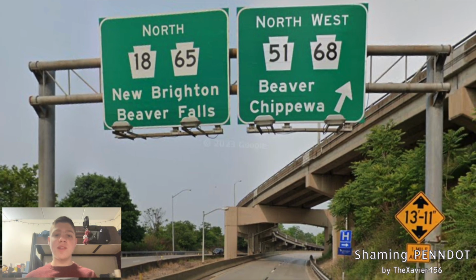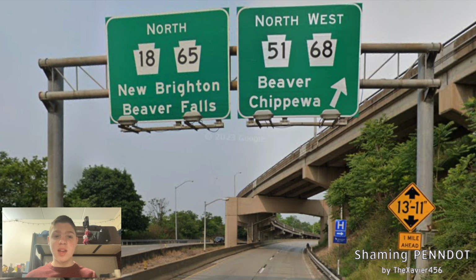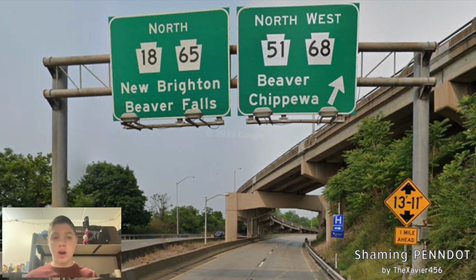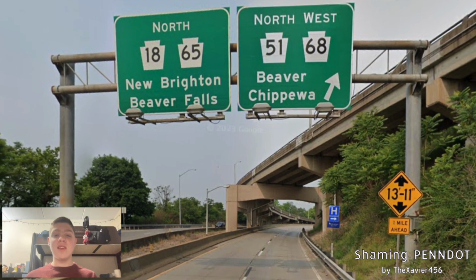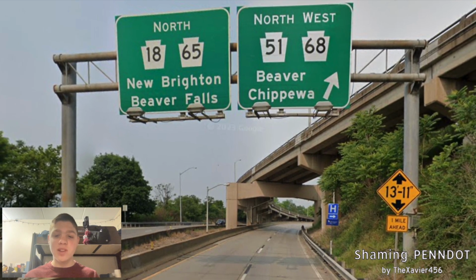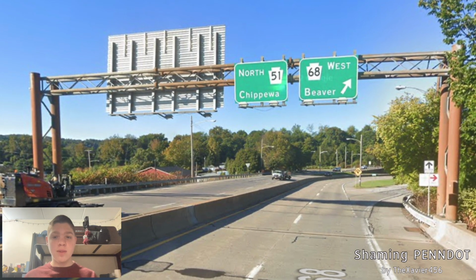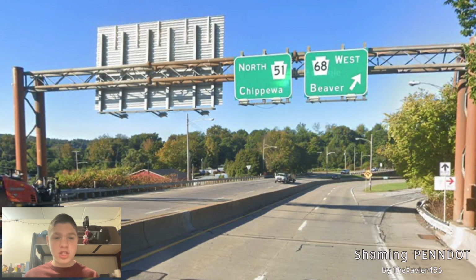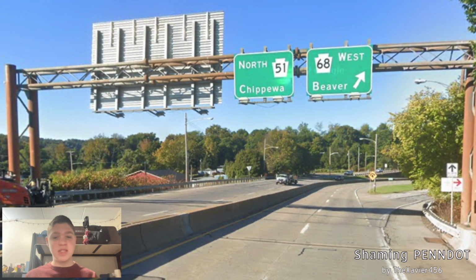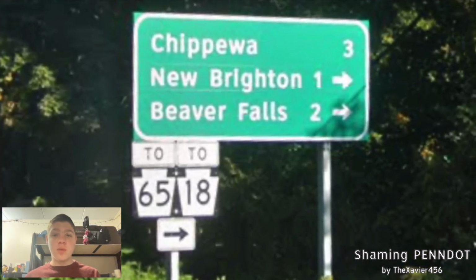North 51 and West 68 are signed for Beaver and Chippewa. Once again, Chippewa is a township and not a city, but we'll get to that in a little bit. North PA 18 and 65 are signed for New Brighton and Beaver Falls as was before. Here is where PA 68 West splits for Beaver, even though we're already in Beaver, and North 51 is signed for Chippewa. Why Chippewa?